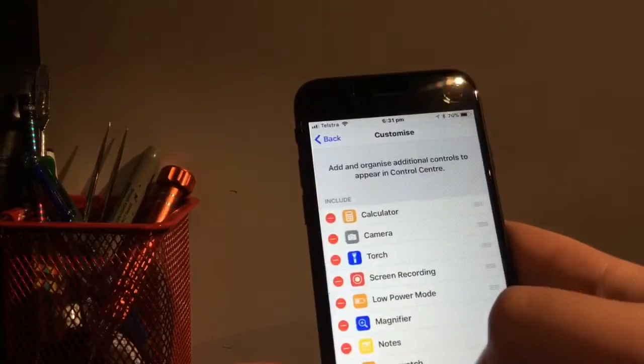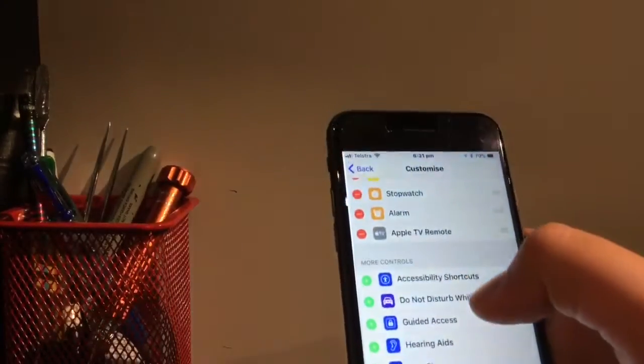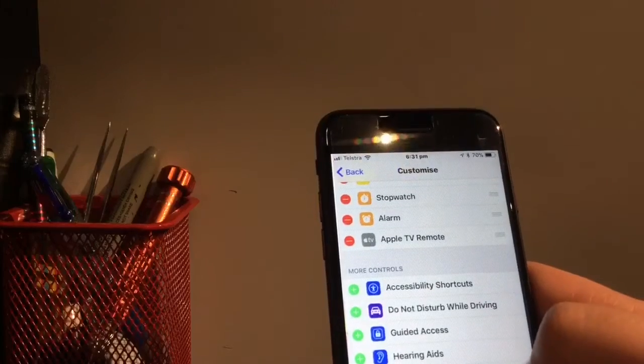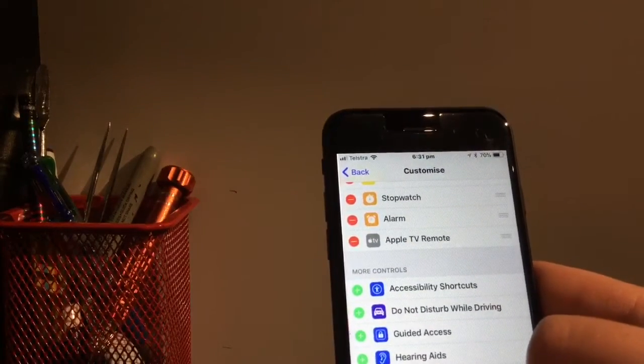But Customize Controls here. These are the controls that I have on, ones that I use. Apple TV Remote, I don't know why that's not on. But these are other ones I don't particularly use. I just don't use them. I don't drive. I don't have hearing aids.